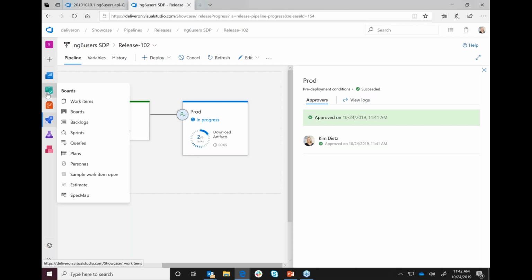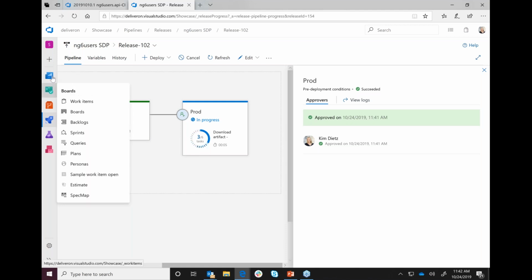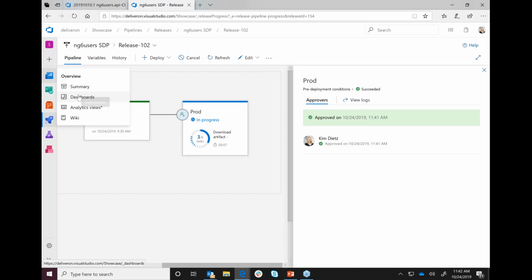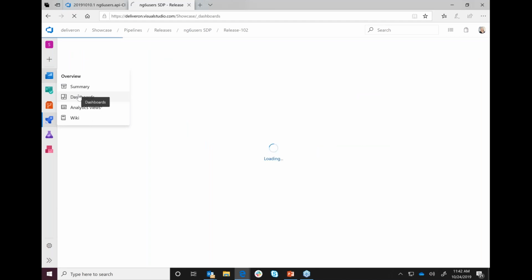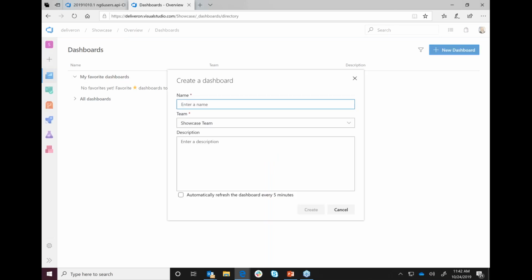But say you want to dig into your data a little bit more and really be able to track and monitor, how are we doing? So one of my other favorite features, really as a delivery manager and even as a scrum master, is being able to track my team's progress as for our work items that we're working on, our current sprint that we're working on, as well as, where are we at with testing? What does regression testing look like if we have that?